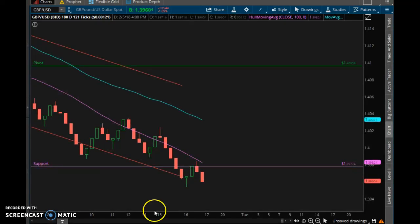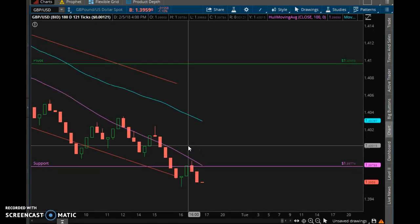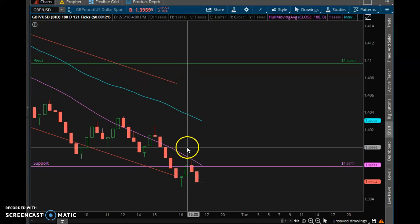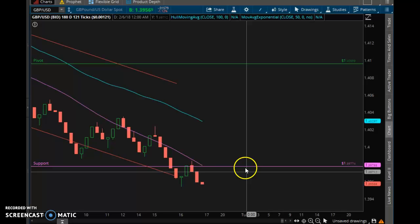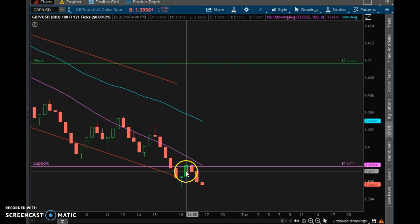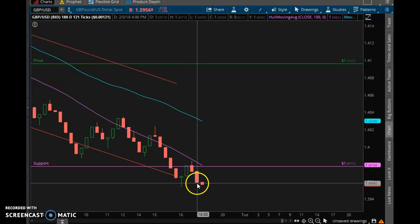We can take a look at the chart. Look at what my entry was. My entry was up here. I caught this candle moving down. I knew this trend would continue to move down. As you can see, the market's at 39.58. It broke support here, came back, tested support, and came back down.